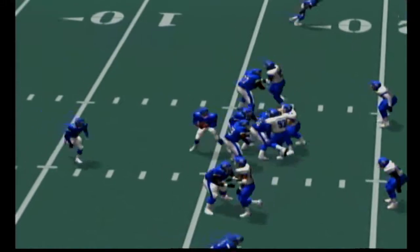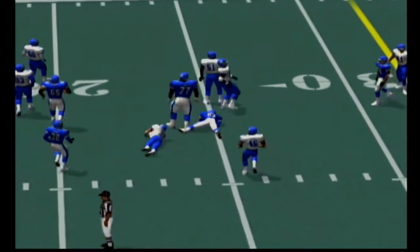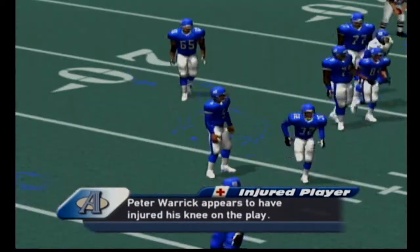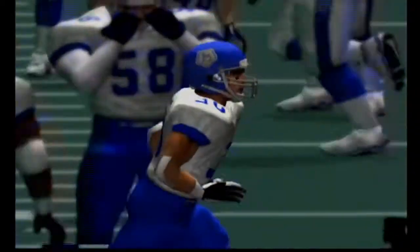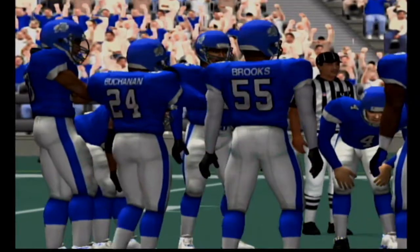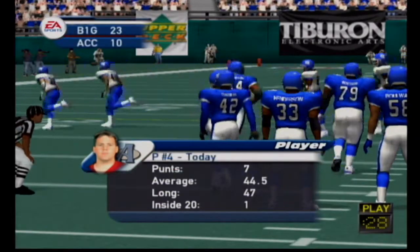Nickel back in this time. Back to pass with the pass. Pass is complete. Warwick didn't make it. That's the kind of mental error that drives coaches crazy. As a receiver, you got to be aware of where you are in the field and where you have to go to get the first down. Player back to punt.